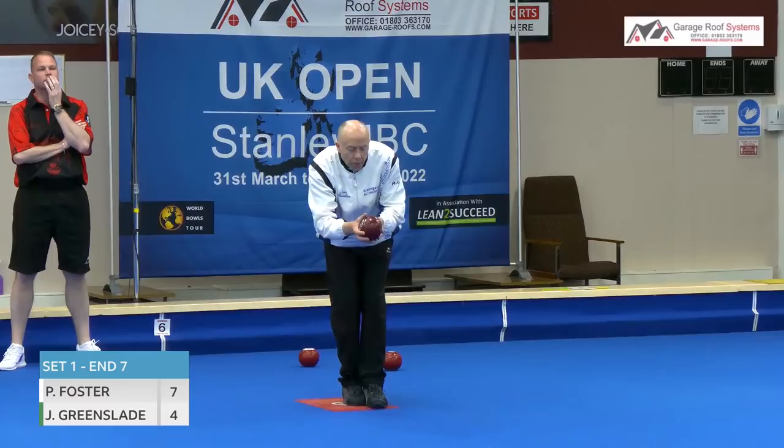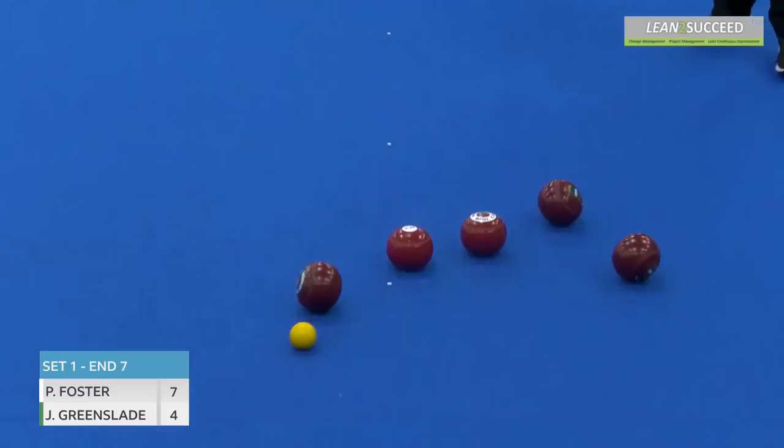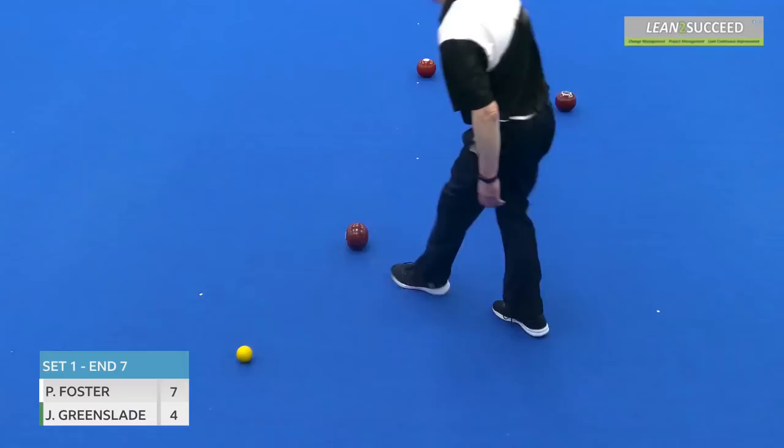Morning, he's got his coat on. Had another dusting of snow here, Stanley, in the night. Yeah, it's definitely cold outside, but I don't know how he can wear that jacket on the green because it was absolutely roasting the other day. And just a little cheeky little nibble of the bowl back to the jack. Yep, played it well, presented shot.